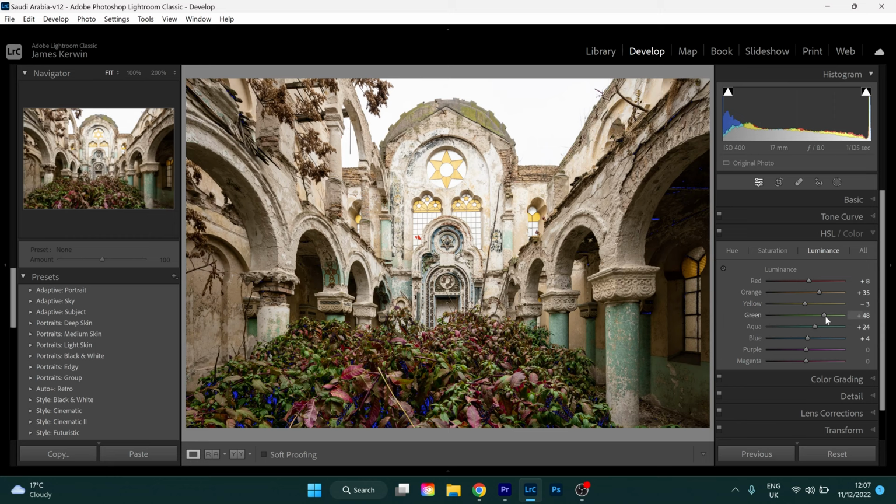Greens though, pretty important. Look at this, we want to bring this up, make them pop, make it stand out. Same again on the aquas, there's a little bit of aquas in here, and the rest is fine. Like the magentas, again, same thing, there's going to be a few magentas in there, and some of them you might want to be a bit more purple. We pull this down, same on the purples, and that's it.